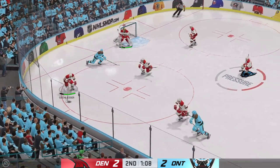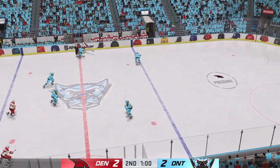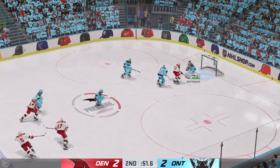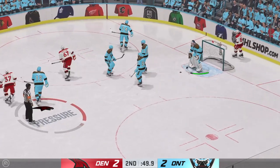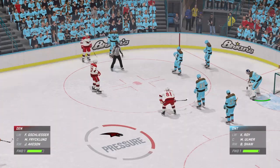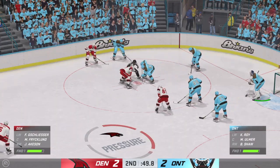Makes the save. Oh, and this is a great save. You can see this one-on-one battle. And the goaltender is so dialed in, tracking, and makes that save. Gives them nothing in front. And they'll cover it up, forcing a stoppage in play. Officials are in position, and both teams are getting ready as they get set for another face-off here.